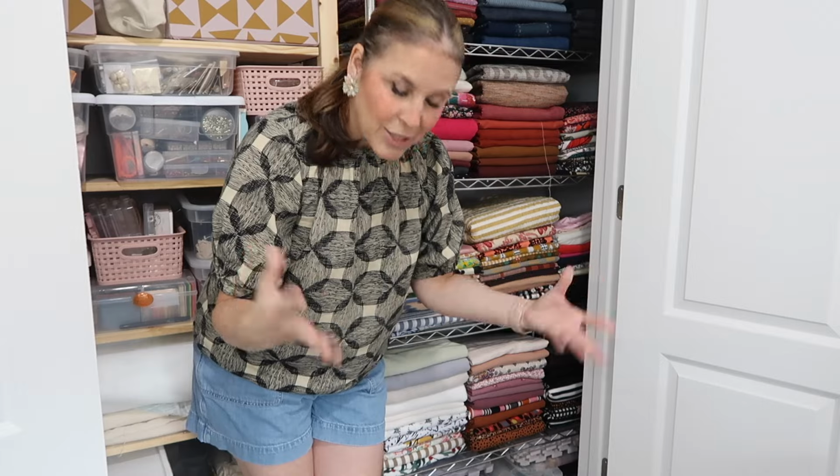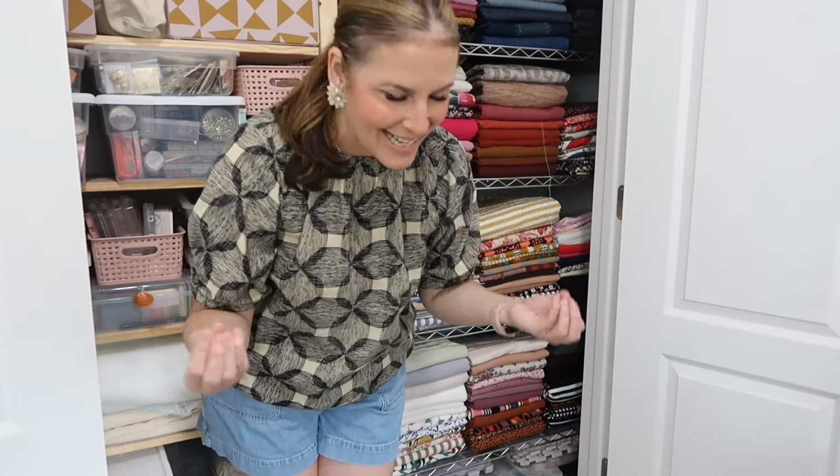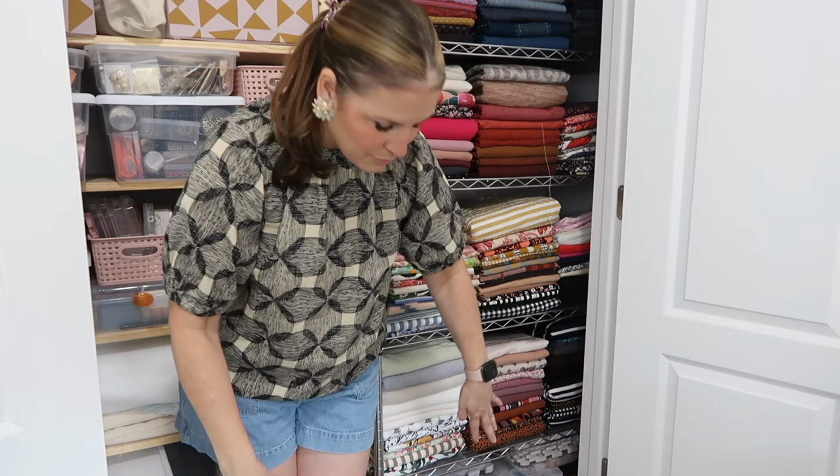We have moths here, they're everywhere, so I'm trying to keep the yarn alive and not eaten. So I put everything in bins and in plastic bags. Sometimes there are plastic bags and then bins, especially the ones over there. Okay, so that's the right side. Let me take you to the left. Okay, so let's talk about the left side.